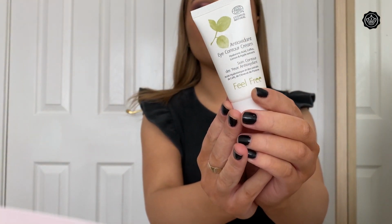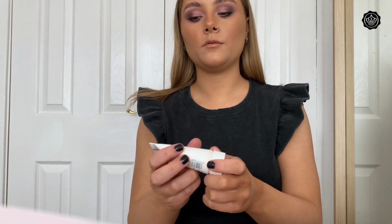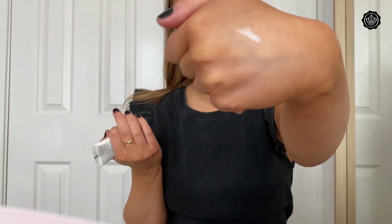So the next product is the Feel Free Antioxidant Eye Contour Cream, and this has hyaluronic acid, coffee, lemon and apple extracts. So this is really fresh, really revitalising, it's hydrating under the eyes, and it helps eliminate small lines. So I'll just show you what it looks like on the back of my hand. It's a really nice fresh consistency, which is perfect for all skin types. It also has aloe vera in and mint, which helps balance the skin tone and brighten the complexion, and this is worth £4.77. So that's this month's unboxing complete.